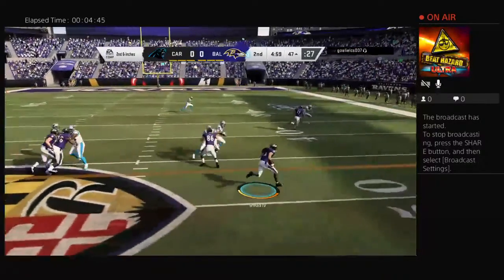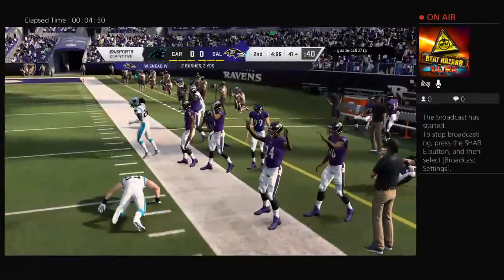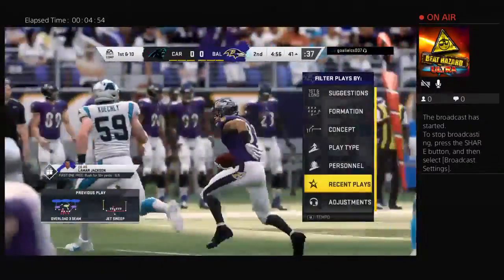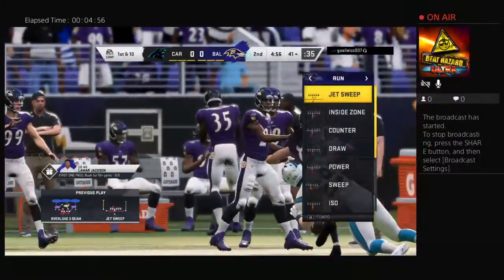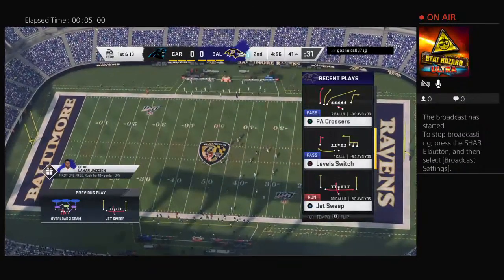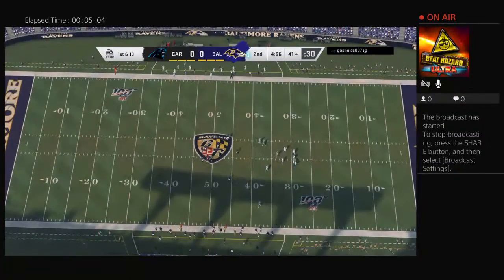Here's Snead as they run the jet sweep. A gain of 5, good enough for the 1st down. Anytime the offense shows what they call a shot play or a chunk play where they're trying to get big yardage, sometimes people just call it gadget plays, and you hold it to a gain that we just saw there, you feel pretty good about yourself as a defense.